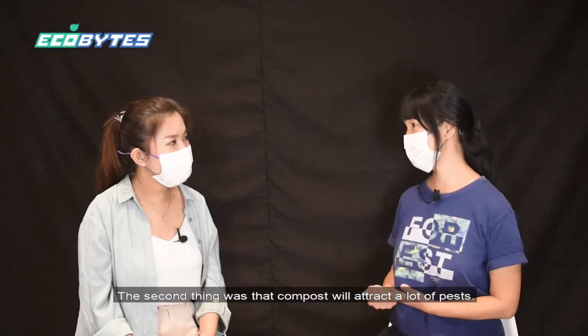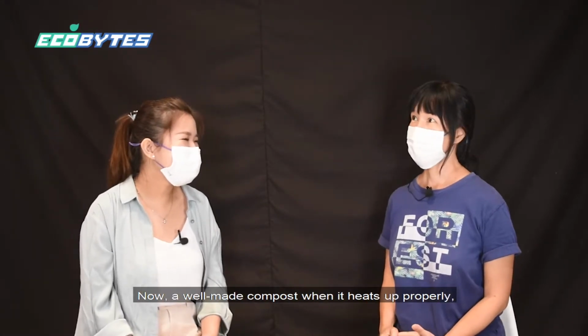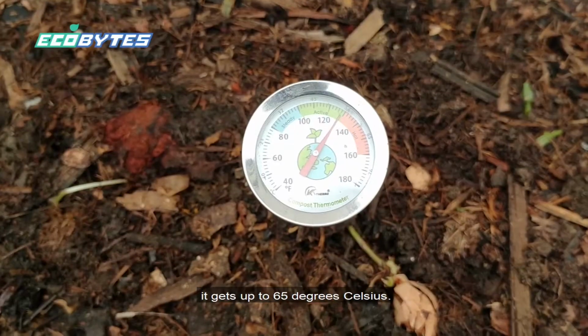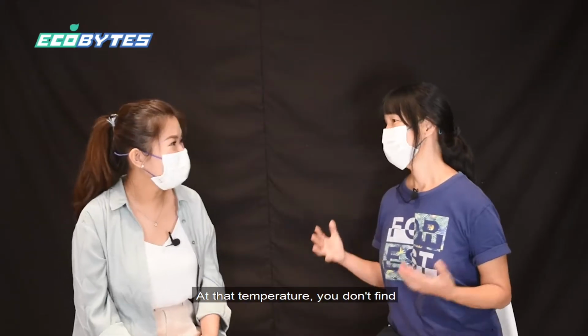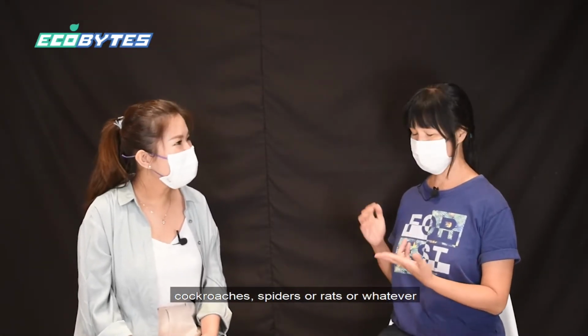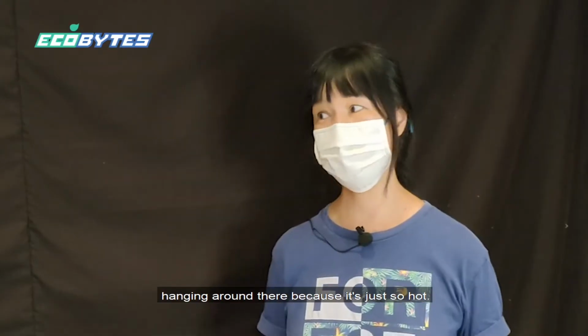So the second thing was that compost will attract a lot of pests. Now, a well-made compost, when it heats up properly, gets up to 65 degrees Celsius. So at that temperature, you don't find cockroaches, you don't find spiders or rats or whatever hanging around there because it's just so hot.